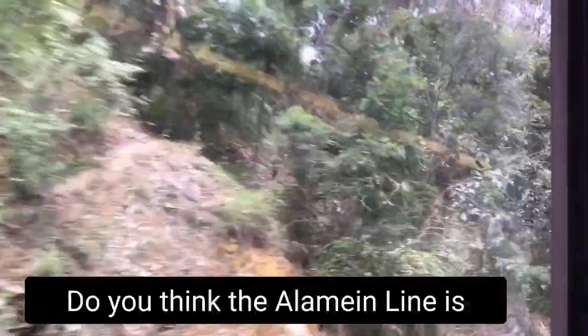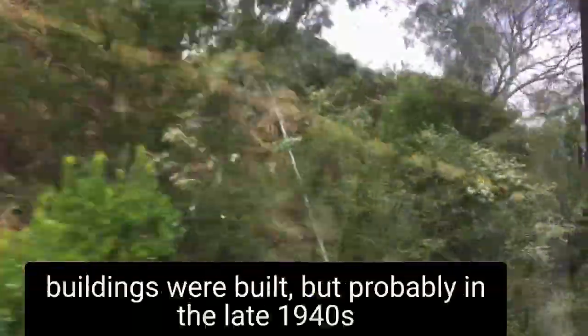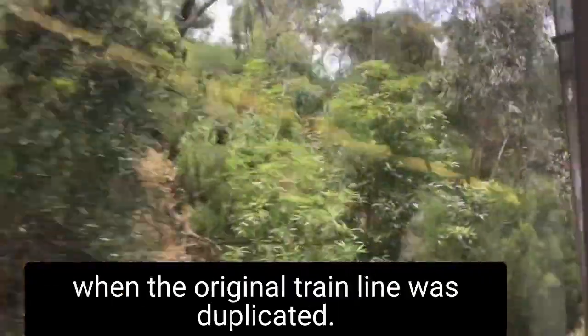Do you think the Alamein Line is the shortest train line in Melbourne? No, I think that's the City Loop. You're right. I'm not sure when the Alamein Line station buildings were built, but probably in the 1940s when the original train line was duplicated.